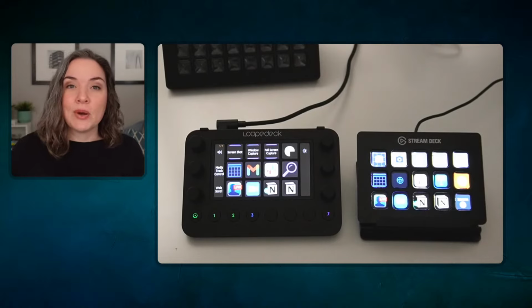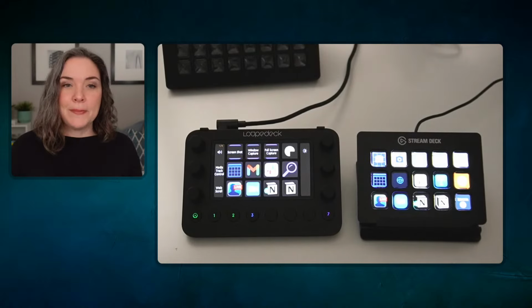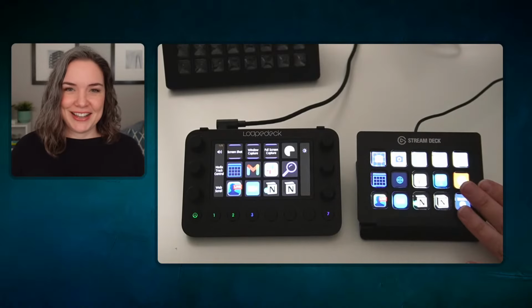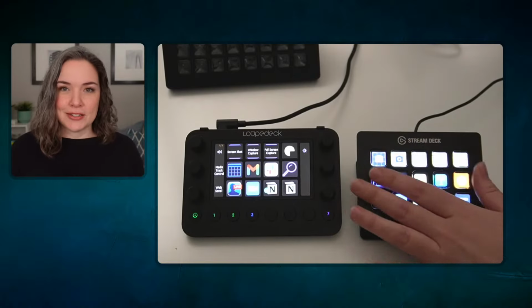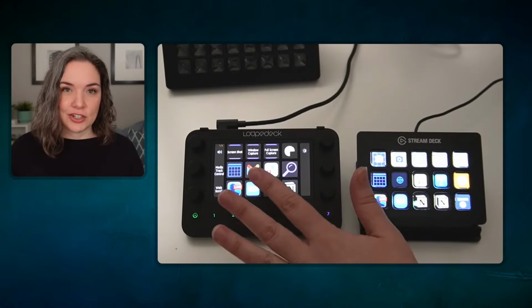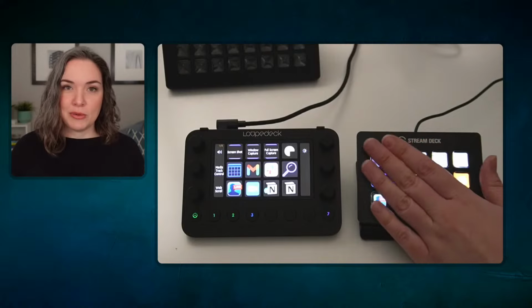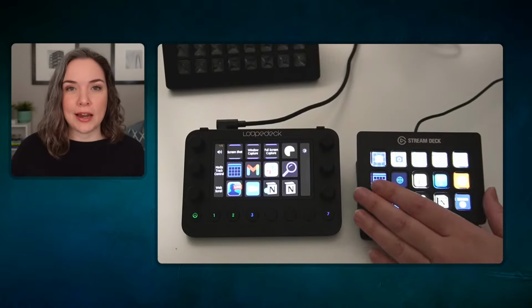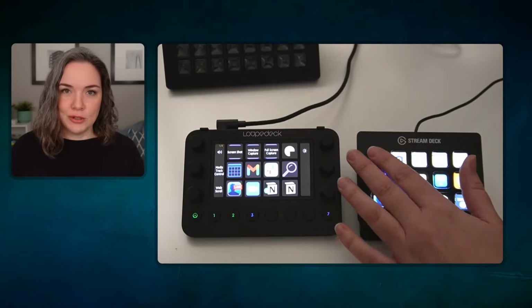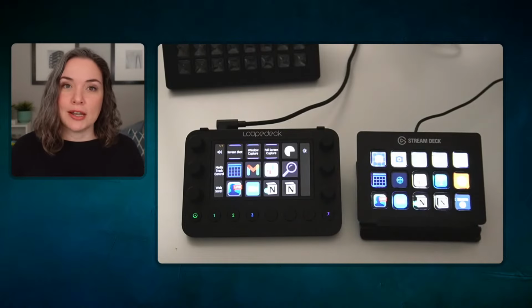I would say when we get into the differences, the biggest difference is that these keys are physical buttons, whereas these are tap. So these are touch. And so the entire Stream Deck is very tactile. It's hard to accidentally press a button. You actually have to press that button and push down on it.